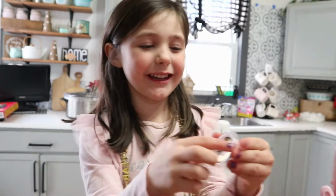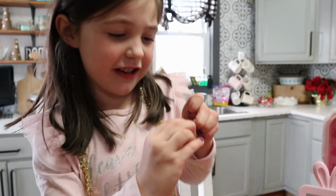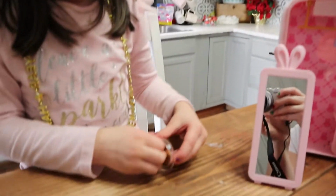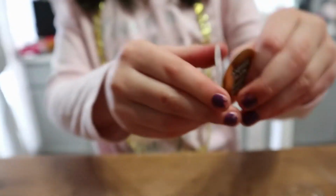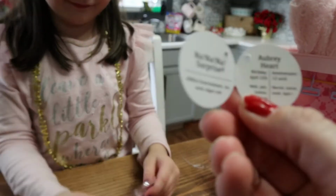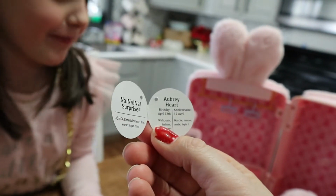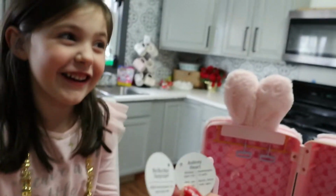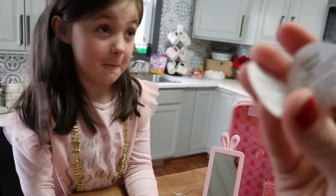Let's open the limited edition and see what her name is. Okay, how do you open it? Is her name Bunny? Let's see. So her name is Aubrey Hart. Her birthday is April 12th. No, it's not April 12th. Actually it's Christmas, or New Year's Eve. Mom can't figure it out.